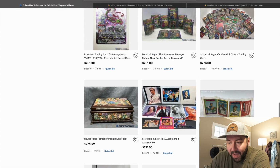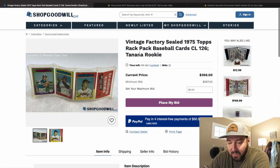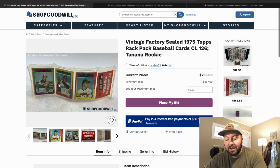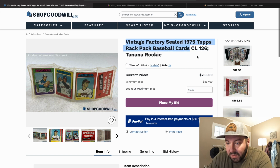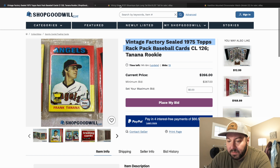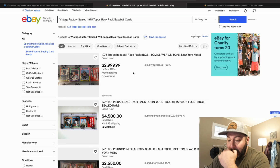Wow. Okay. Factory sealed 1975 Topps rack pack baseball cards. Pretty cool. Let's just see what factory sealed trading cards go for from 1975. Tom Seaver. Wow. So if you have one on here, let's see. I mean, this is pretty cool.